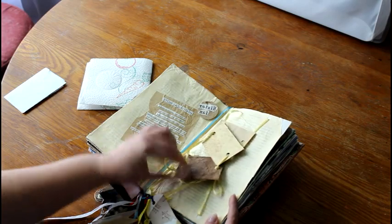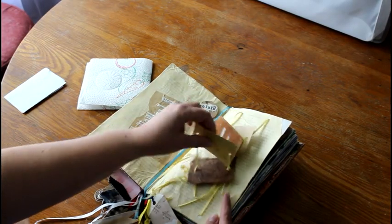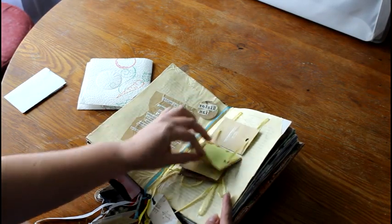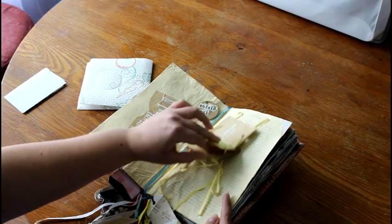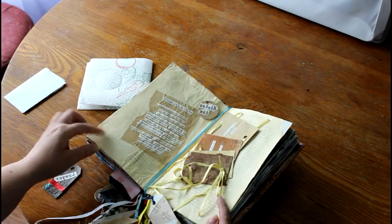And this was a flip. Each one of these cards had something different on it, or some of them did. And then you could flip them over to look at them, kind of like a card catalog kind of thing.